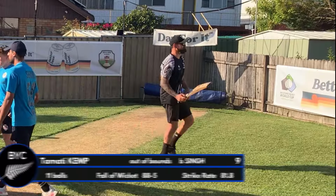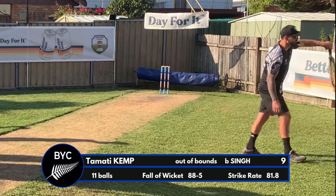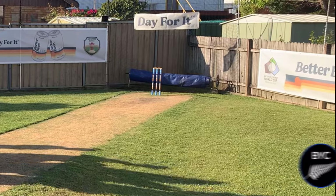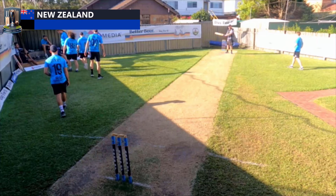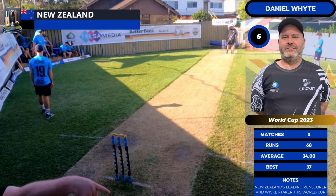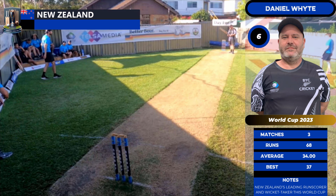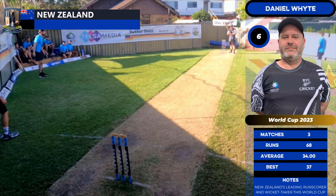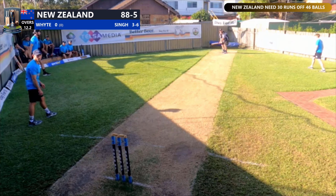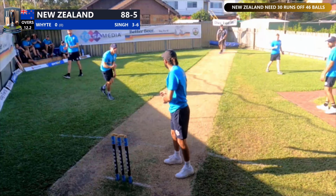And Tamati Kemp just can't get into this series with the bat. He's gone for 9. Singh strikes again, but New Zealand have lost their skipper. 88 for 5 now. Anybody's game. Daniel White, top run scorer in this tournament, not just for the Kiwis, but for anybody. Kiwis' leading wicket taker as well, including that of Smith earlier on today. Some big performances from him already in this tournament, and New Zealand need one more because England are on a roll. And Gurpal Singh is on a roll.